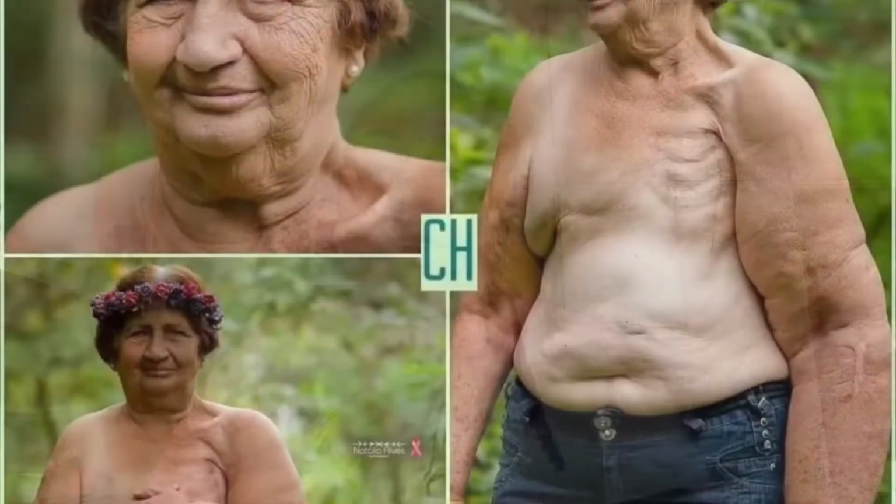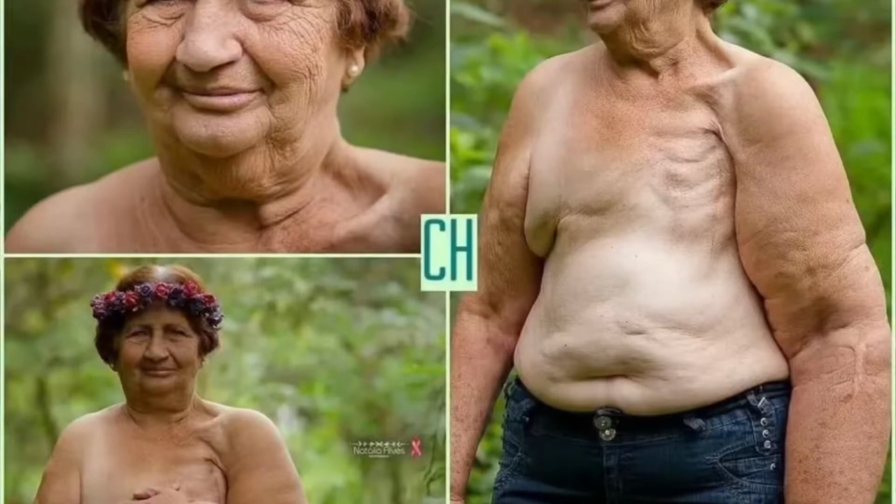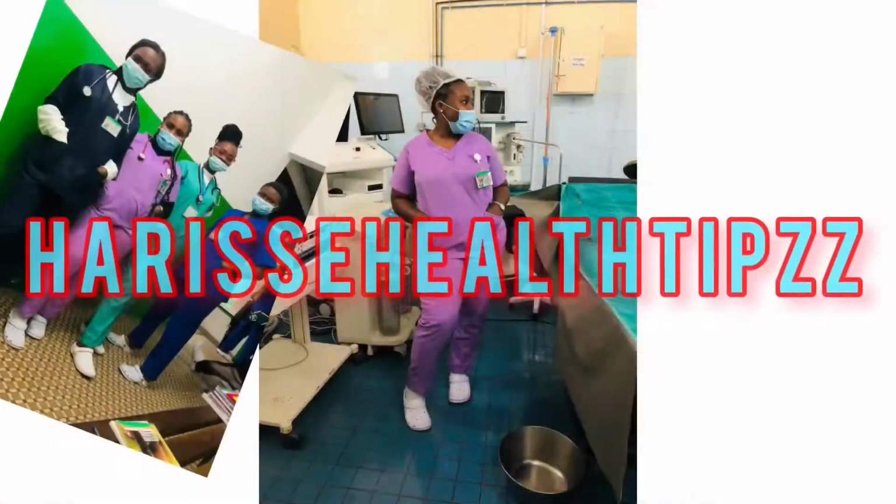Have you ever seen a breast cancer patient before? Or do you know any breast cancer patient? And have you noticed that after their surgery, parts of their body, usually maybe their arms, begin to swell? So today I'm going to be throwing more light and explaining why their body actually swells after their surgery.